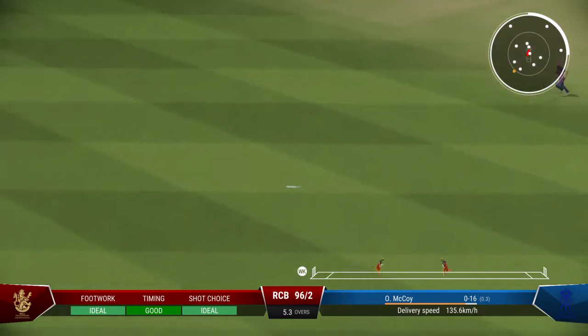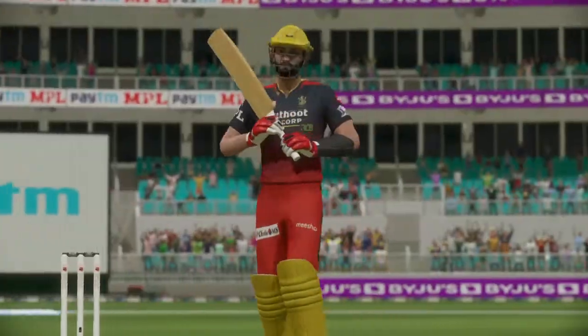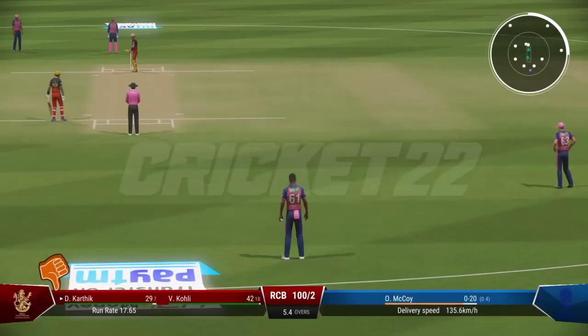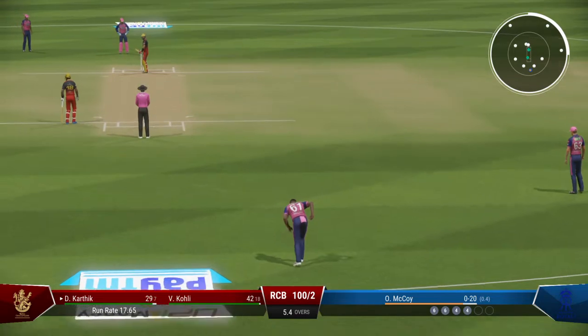Yep. Too full. Got what it deserved. That really wasn't a great delivery. Seen early and it was dispatched with a plum. Sodi, I don't think, will be too happy with their bowler at the moment.